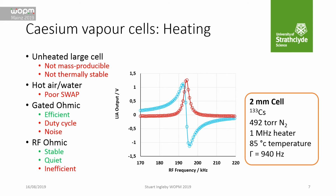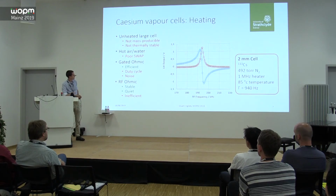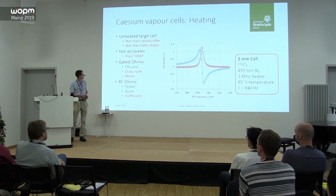Hot air or hot water as a non-magnetic heater might be very nice from a noise point of view, but the difficulty of doing that in a small package with low size, weight and power is really prohibiting that. So then we come down to the two approaches that we tried in practice. You have this gated ohmic heater, like Evor's magnetometer that we were talking about earlier on, which is a very efficient way of heating that cell.